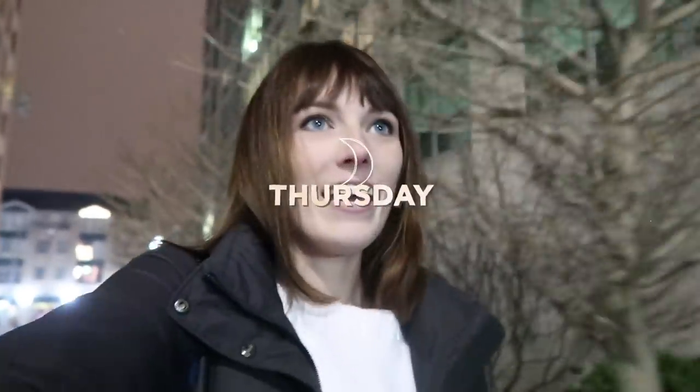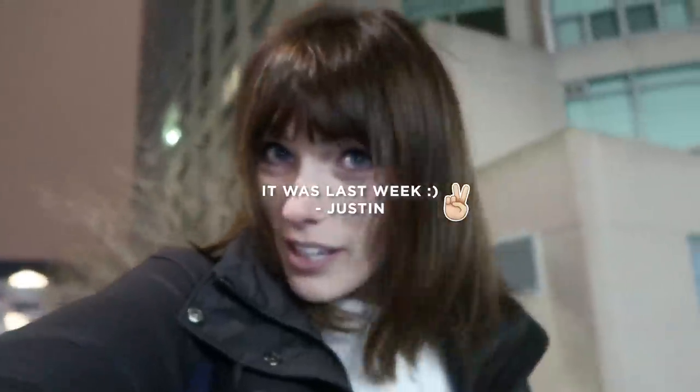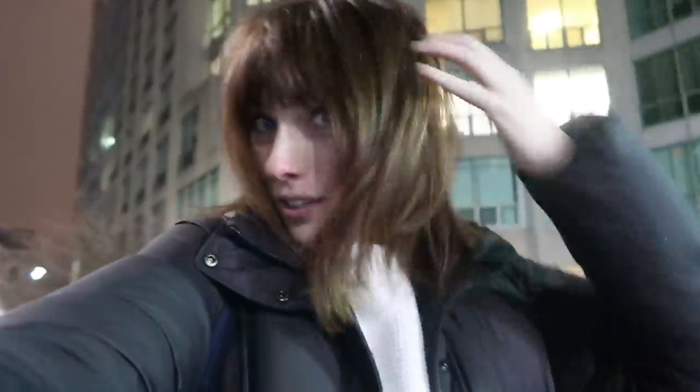Hi guys, it's Thursday night. And I just went and got my hair done. I know I did that last week. I think it was last week. Last week I got it cut. Today I got it dyed. I wanted it a little bit lighter.